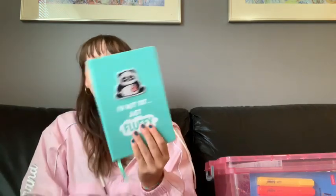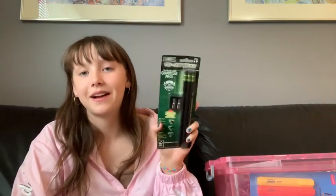Oh, here's my notebook. I only need one. And this one says, I'm not fat, it's fluffy, and has a panda. I had a different one picked out, but it had rings, and rings always annoy me. This one's more like a composition. I still only need one, because for all our classes, you need binders, and then I got one notebook. These are tri-conjointed, the ones in the shape of a triangle, and they're black, and I love them.